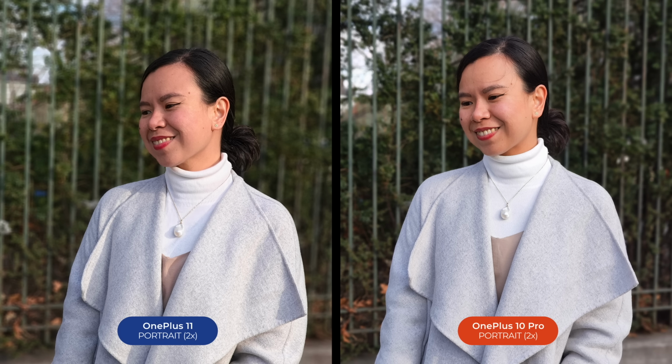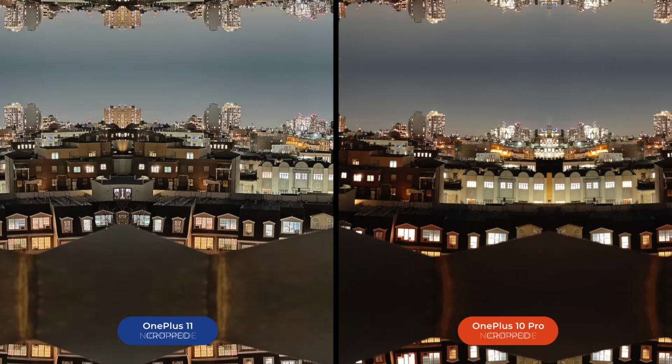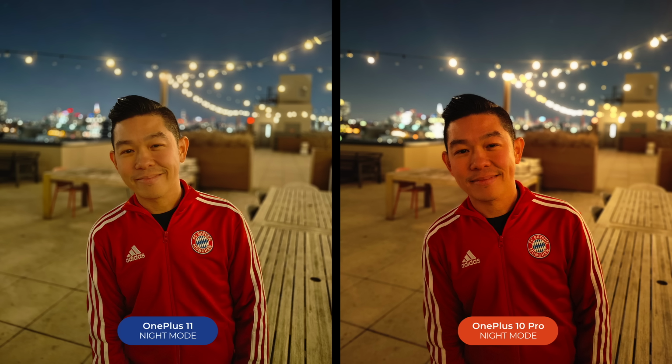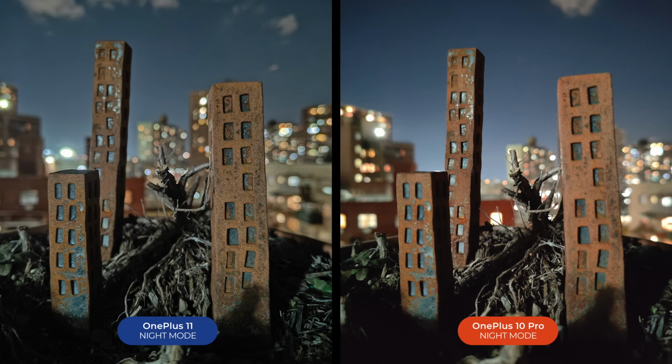Bokeh is better in portrait mode, and at night it produces brighter photos. Notice the dust on the foreground of this night scene, or in this portrait photo of me. This photo was so hard to take, the OnePlus 10 Pro didn't want to focus, while it was an easy snap on the OnePlus 11, which produced the sharper image even if there was very little available light.